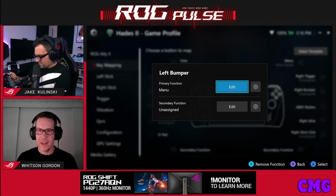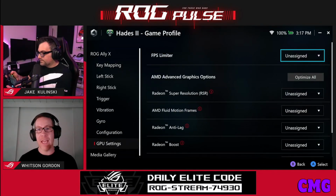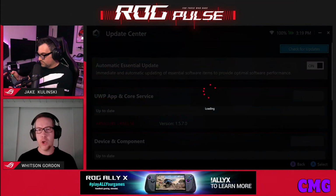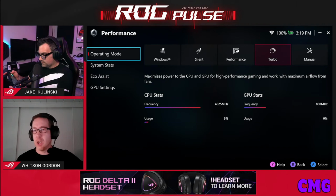I mean, Armoury Crate is just better. I don't even want to get into it, but you know what I mean. It's just so much that you can do in this. The same settings are there, just like the ROG Ally. It's the same, and what I like about this is the same update is in the ROG Ally, and all the Allies get this amazing software. That's one thing that makes this system amazing. The software is just amazing on the ROG Ally X.